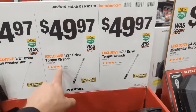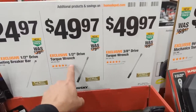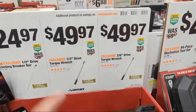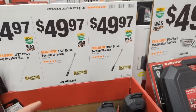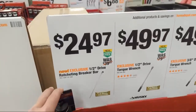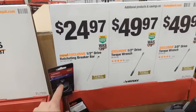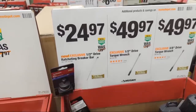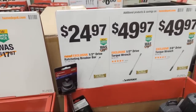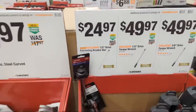$49.97, you have your choice of half-inch drive or 3/8 drive torque wrench. This is marked down as well. I like these. I have both of them and use both of them. The breaker bars are $24.97. I got to be honest with you, I don't have the breaker bar. I throw a pipe on something like a regular ratchet. I know I'm not supposed to. I know a lot of you are cringing right now, but what can I do? I'm just being honest with you.